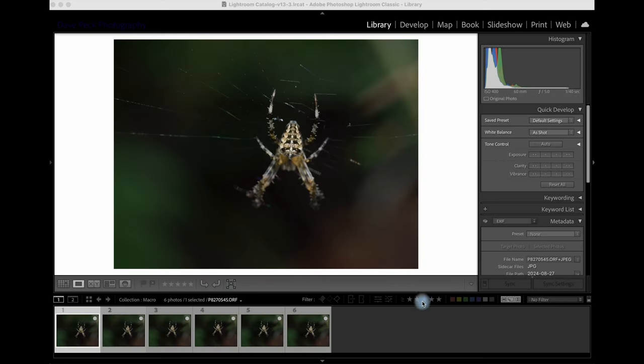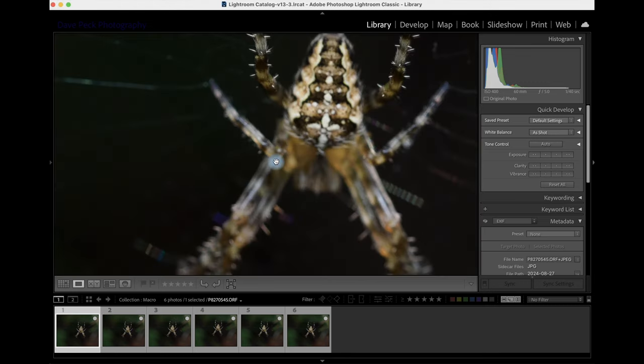I've chosen one of the spider pictures. I'll put them into Lightroom, correct them, whack them into Photoshop. Let me talk you through that now. Right, so here we are in Lightroom. I found this lovely old spider.